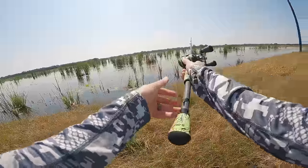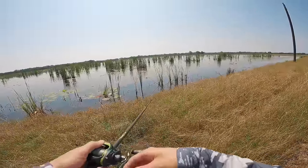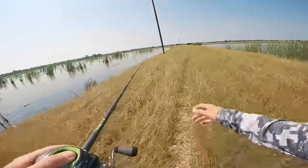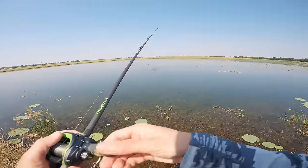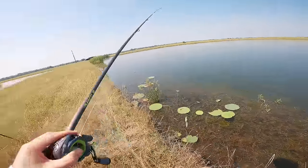See, like right there. That kind of thing right there. Little hole. I don't know. Looks good to me. All right. That'll do it for pond 2, folks. Let's get our scuttlebutts over to pond 3.